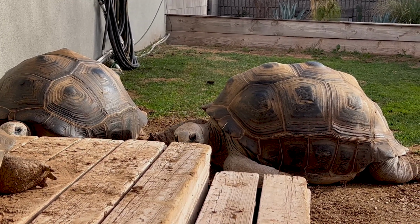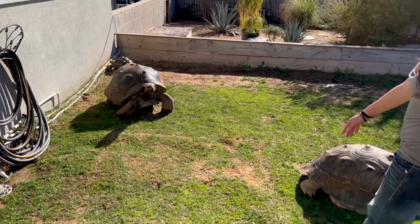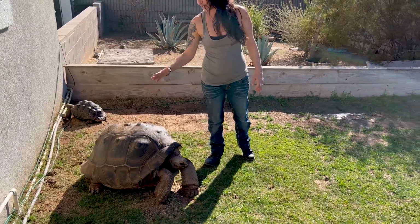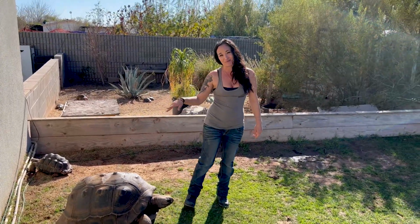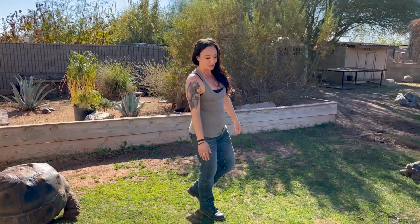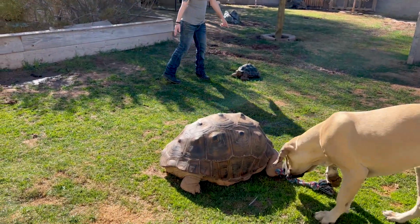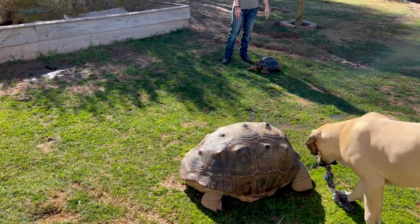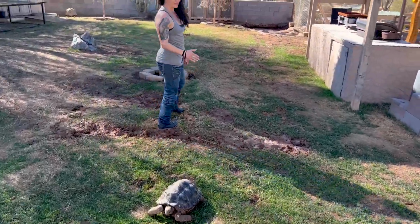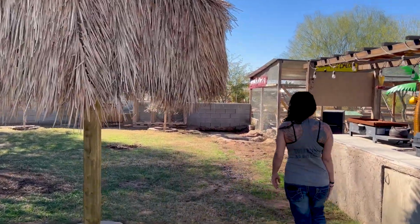We've got Lady over here behind him. And then we've got Lady Bruce over here. She's 16 years old. I call her Lady Bruce because the top of her shell has the same misshape that Bruce's does, and it just makes it easy to tell who's who. Got some of our smaller 4-year-olds back here. Don't mind the puppy who doesn't understand that the tortoises don't quite play back with him yet.